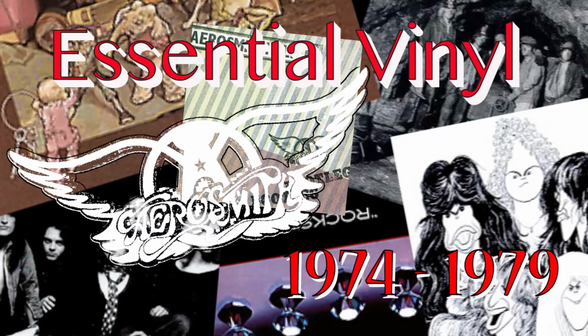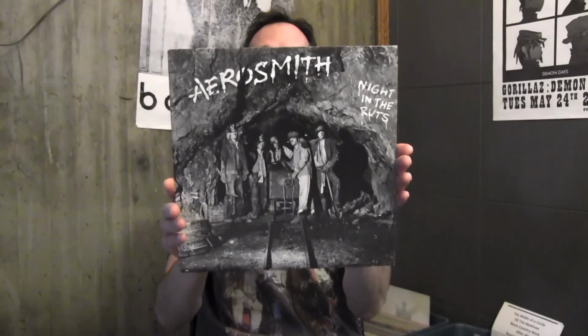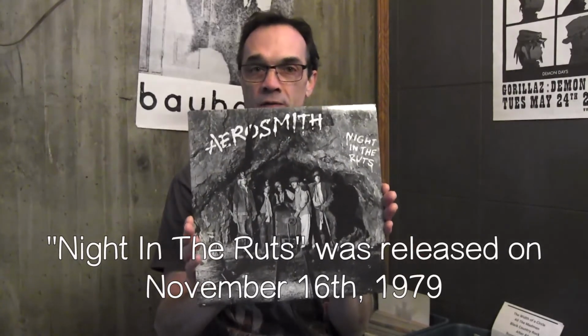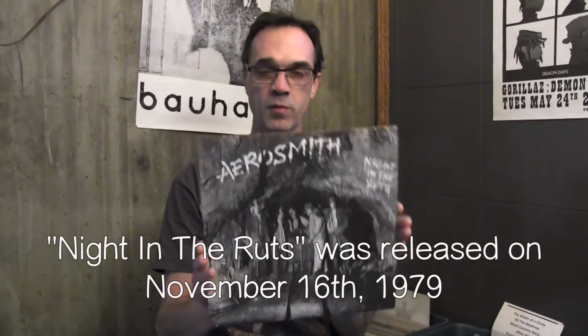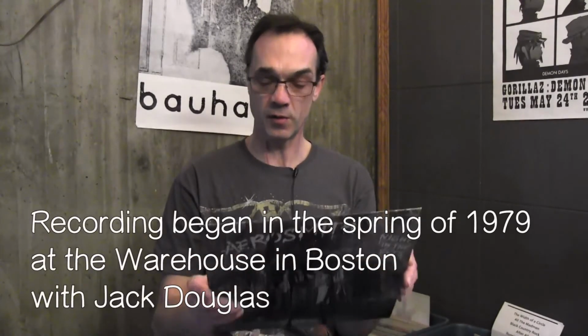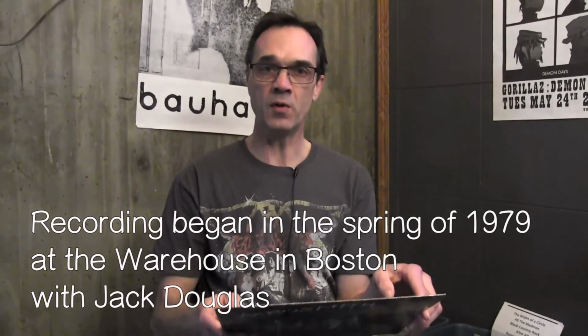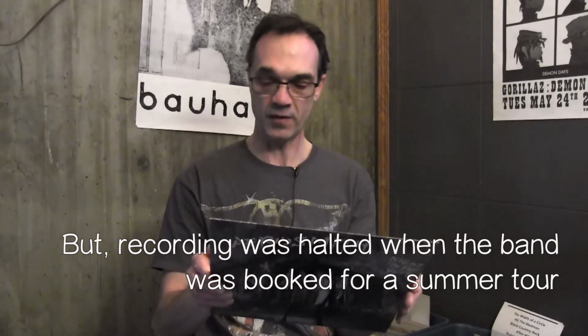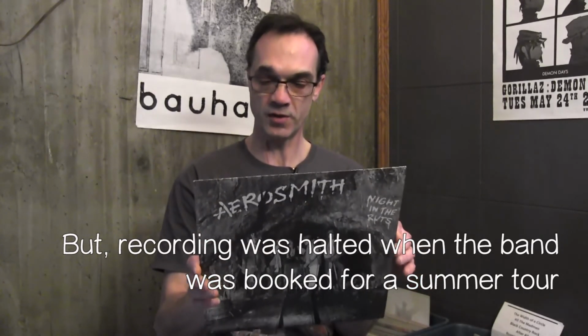That's Live Bootleg. Night in the Ruts. And that was pretty well it. The end of classic Aerosmith. This is the album Joe Perry left the band during the recording. This would feature the debut of Jimmy Crespo on guitar. Came in to finish the guitar for this album and would join the band for the coming tour.